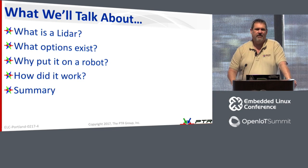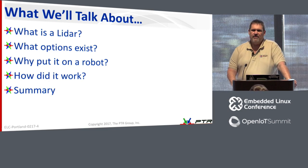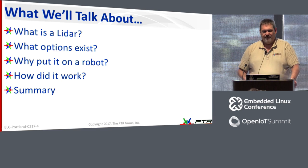So what we're here to talk about is LIDARs and their use in navigation, in particular for robots that will be inside the house, although not necessarily limited to just that. We'll talk a little bit about some of the drone-mounted LIDARs and things of that sort as well. We'll talk about what options exist for LIDARs, and then we'll get into why we would put this on a robot. Why would we go to the trouble of doing this? And we'll talk about how successful it was, or not, as the case may be. And we'll get into a summary.